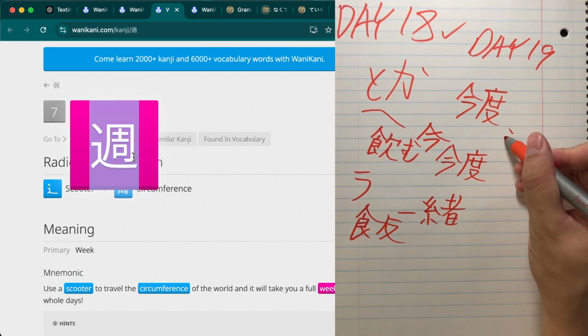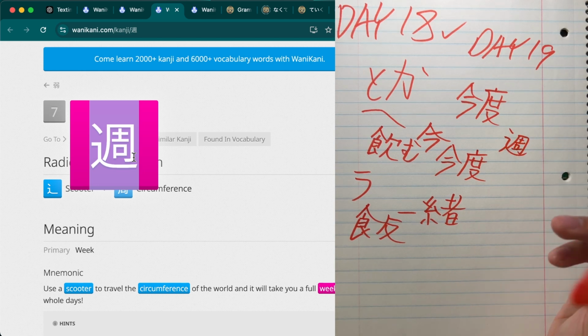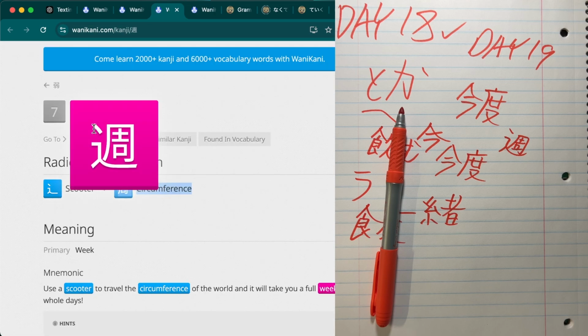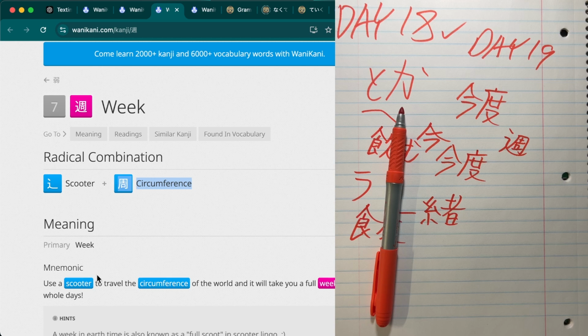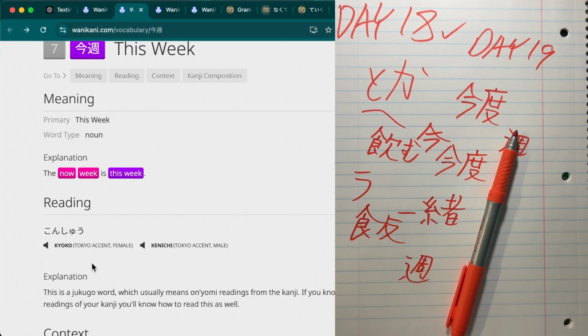All right, let's write this down a couple of times. Scooter 1, earth, and then a kuchi symbol under that. This means circumference. It literally means circumference. Okay, earth and mouth. I'm just drawing sort of like an almost box around it. Somehow means circumference. Okay, and then we have scooter, movement, radical. So it's almost like a circle, I guess, for the week, indicating some cyclic type of feeling. Use a scooter to travel the circumference of the world. It will take you a full week. Okay, so we got the scooter, then we got circumference. All right, so that's konshu.